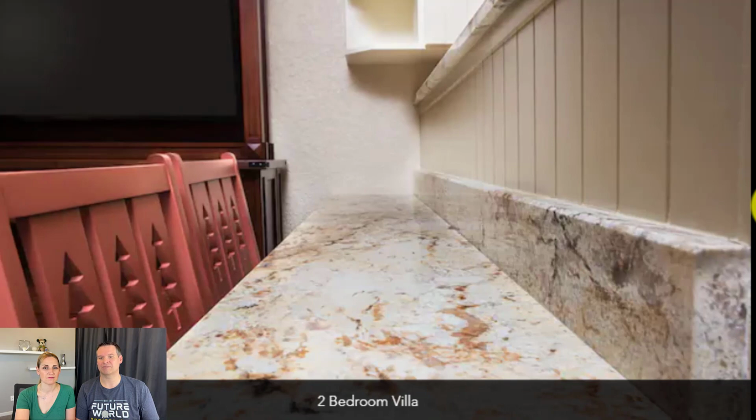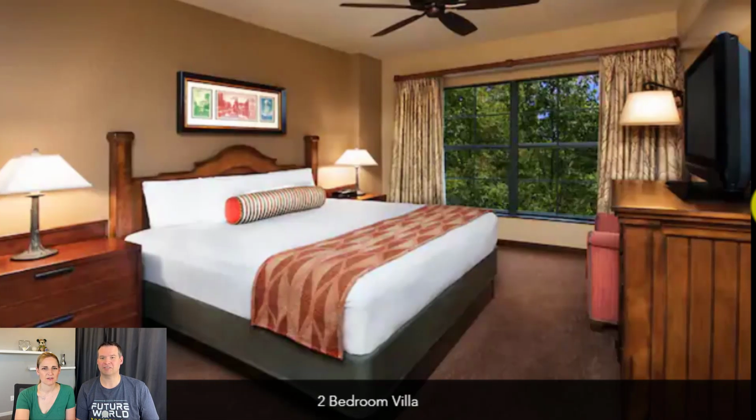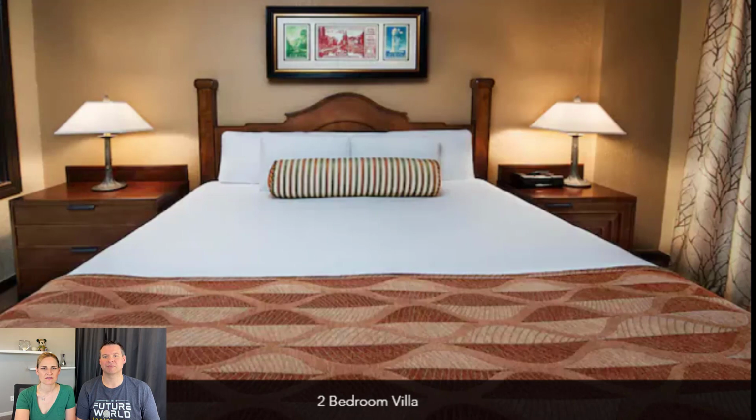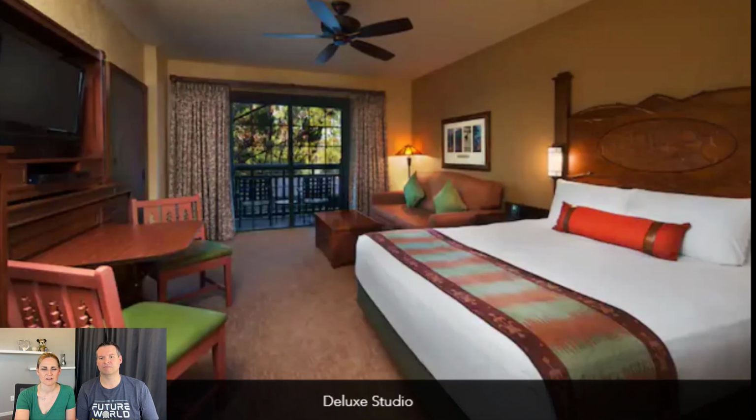Not much art. Yeah, so there's the patio, the balcony. Nice. Yeah, we've really only seen two art pieces. So I think they've really upped their game in terms of having more art. Do they have the fan in the other one too? I don't know. Let's go to the studio for a second and just see that one.